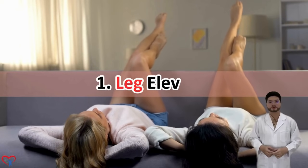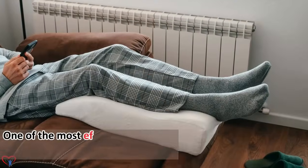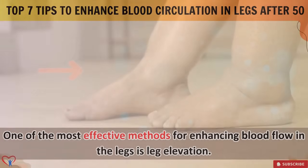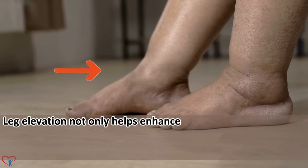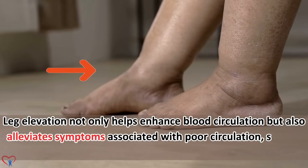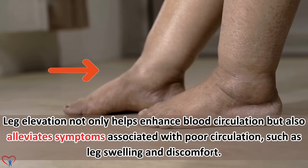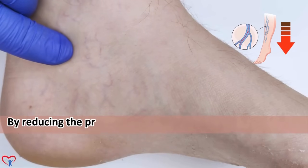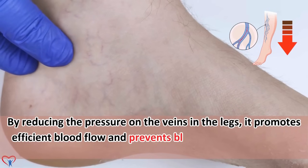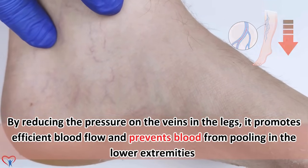1. Leg elevation. One of the most effective methods for enhancing blood flow in the legs is leg elevation. Leg elevation not only helps enhance blood circulation but also alleviates symptoms associated with poor circulation, such as leg swelling and discomfort. By reducing the pressure on the veins in the legs, it promotes efficient blood flow and prevents blood from pooling in the lower extremities.